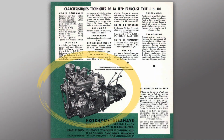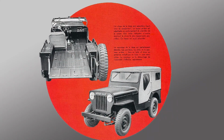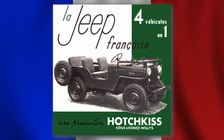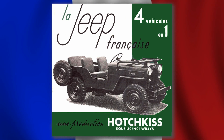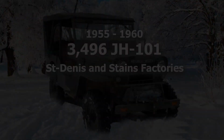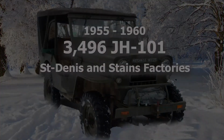Hotchkiss opted to place the Go Devil engine and the MB's gearbox in the JH101 because they were already constructing the MB at the same plant. The F-head engine and Warner gearbox were available as options, and most customers requested the F-head when placing their orders. The body tub, including fenders, hood, and grille, and the frame and axles, were identical to the CJ3B. The first true year of production of the JH101 in France was 1955. 70 JH101 were produced in Saint-Denis, near Paris, with all parts coming from the United States. Between 1955 and 1960, Hotchkiss built 3,496 JH101.